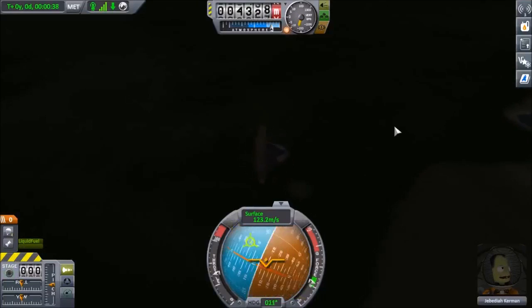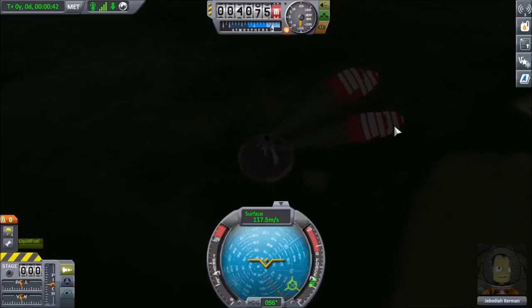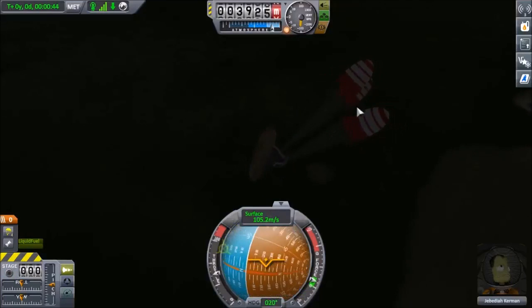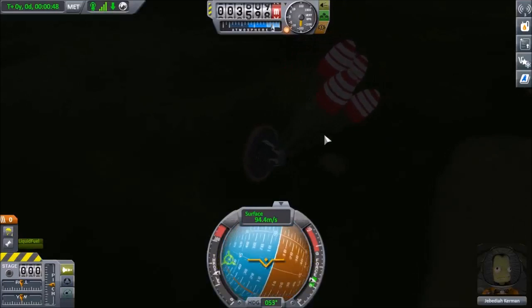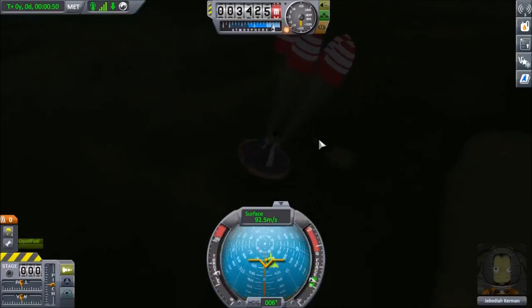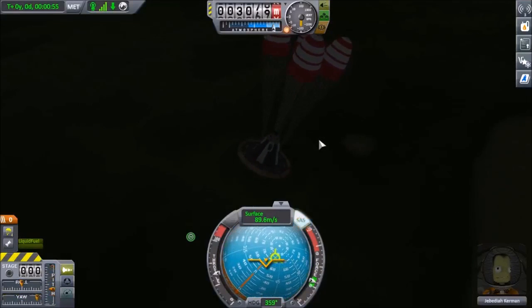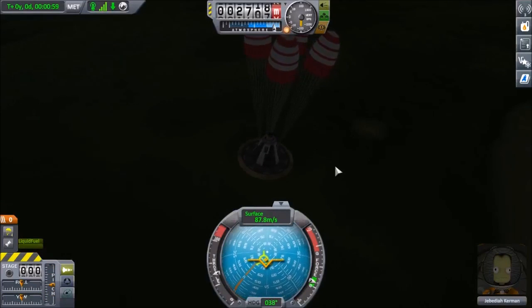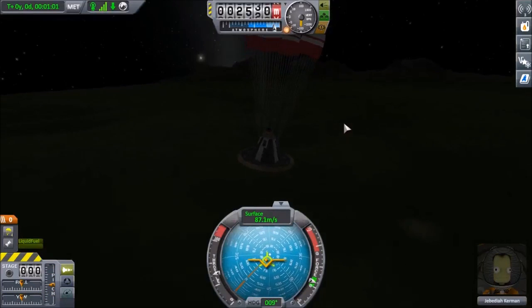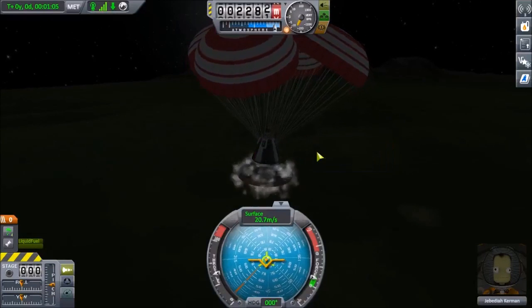That is wobbly. Let's deploy the parachutes now, see if we can get this to slow down more. Stabilize. There we go. Those chutes to fully deploy. There we go. We're gonna jettison that heat shield.